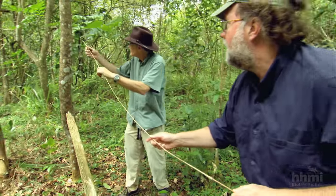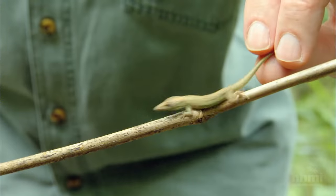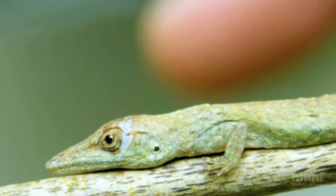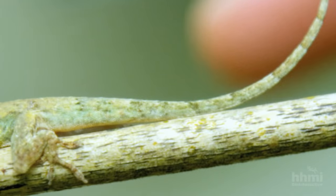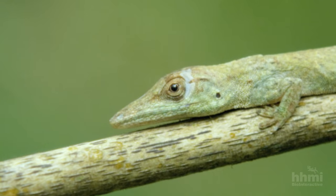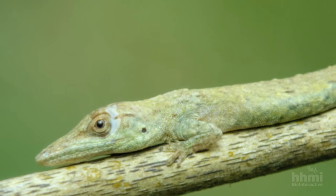Jonathan puts a twig lizard on a thin branch to demonstrate. All right, let's see how he does. There we go. Looks pretty comfortable there. Yep. Just sort of scurrying along like a balance beam. This is what they love. Instead of speed, the twig lizard's legs provide a firm grasp.